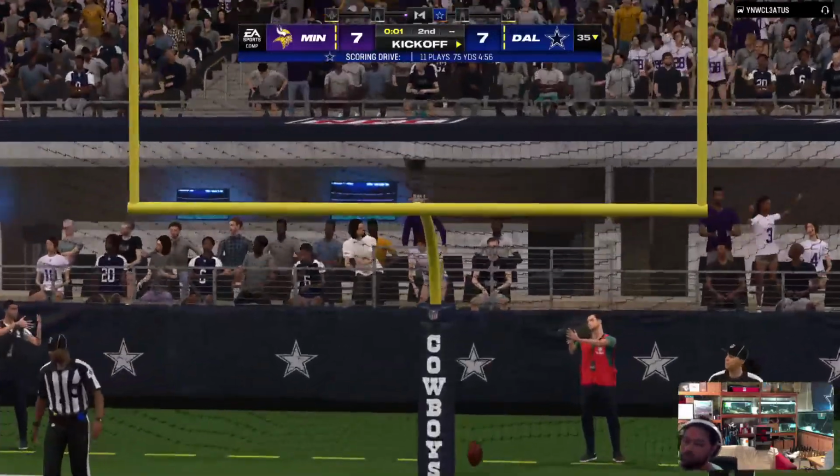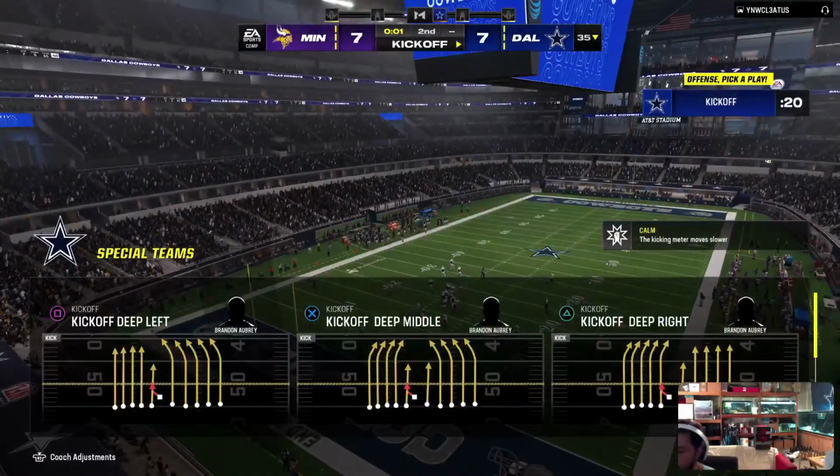Point after, right down the middle. And that is going to tie our game as we approach halftime.